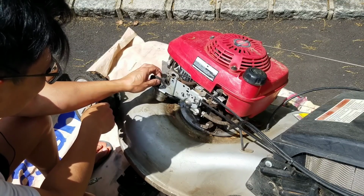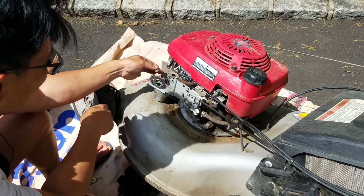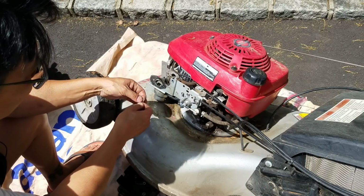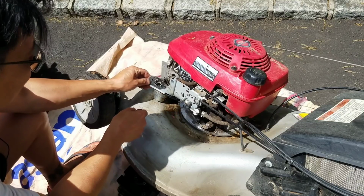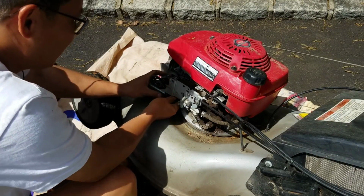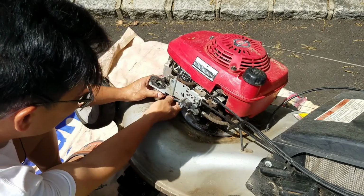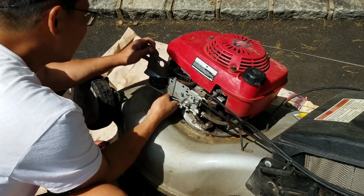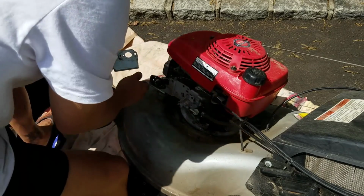This, you could see, it's got something going on over there. This is part of a gasket. To loosen this plate here. Holy cow.